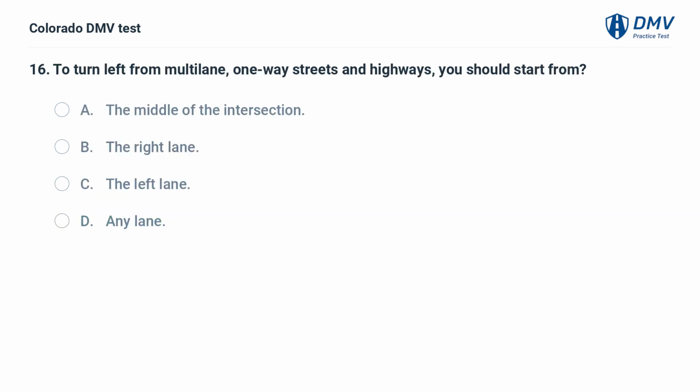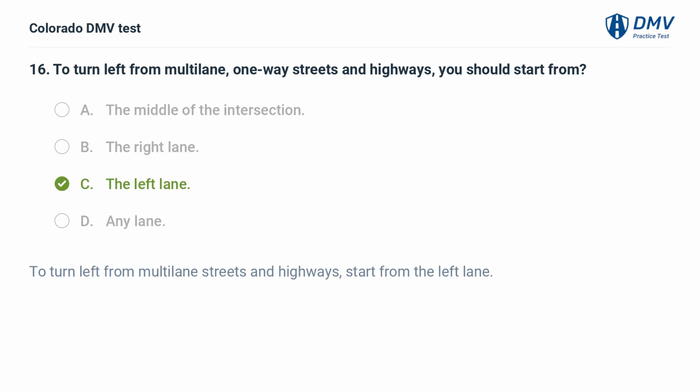To turn left from multilane, one-way streets and highways, you should start from A. The middle of the intersection. B. The right lane. C. The left lane. D. Any lane. C. The left lane. To turn left from multilane streets and highways, start from the left lane.